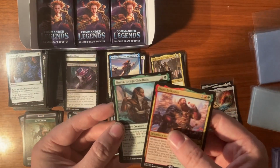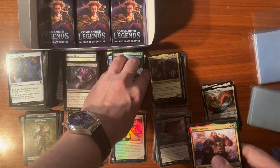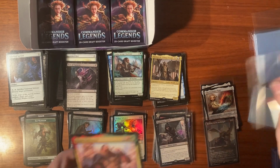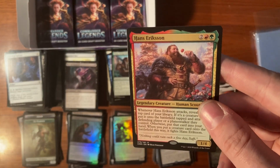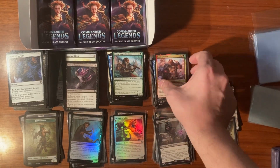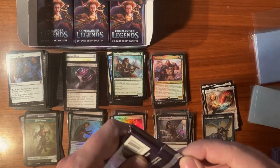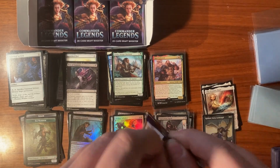Opposition Agent was obviously sweet, and then Hans Eriksson is kind of cool, even though it isn't a value bringer. I'll still throw a little sleeve on it. You know, big old Hans. Look at him. Gotta have some respect for Hans. All right, so the hit for sure was Opposition Agent and potentially Radiant Sarah Archangel. But that's cool. I forgot that was a possibility, to hit a textured foil card, so that's something to look for.